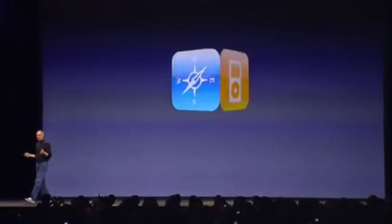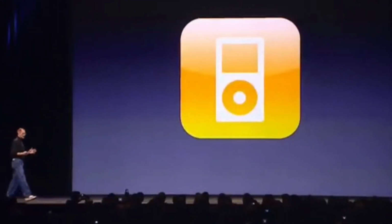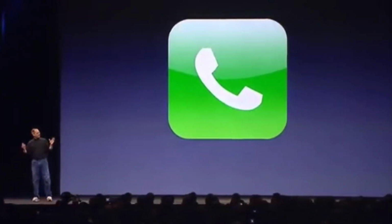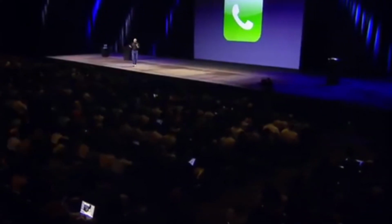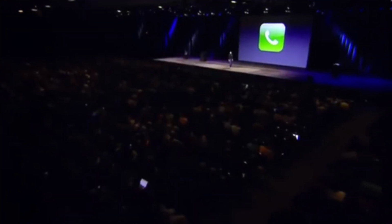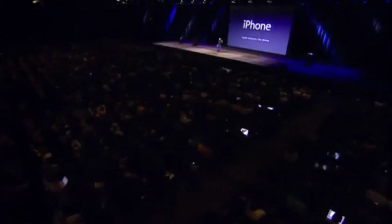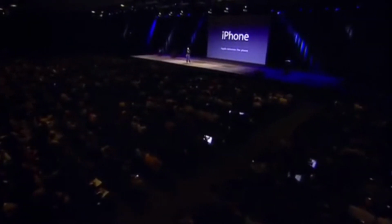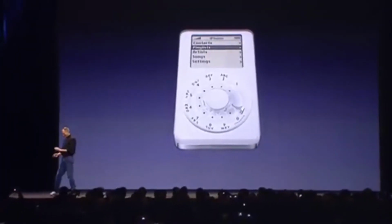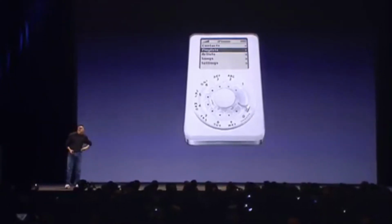An iPod, a phone, and an internet communicator. An iPod, a phone. Are you getting it? These are not three separate devices. This is one device. And we are calling it iPhone. Today, Apple is going to reinvent the phone. And here it is. Actually, here it is, but we're going to leave it there for now.